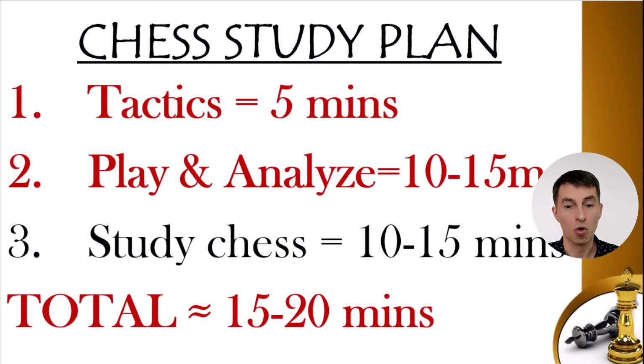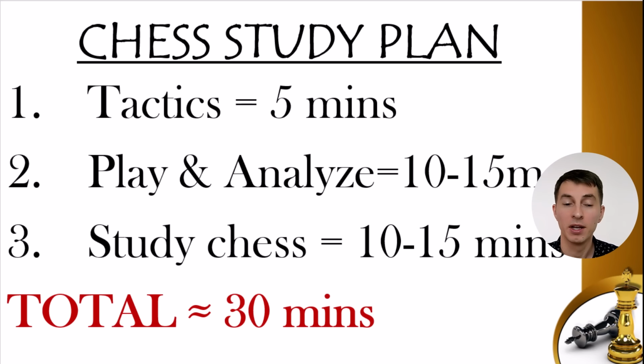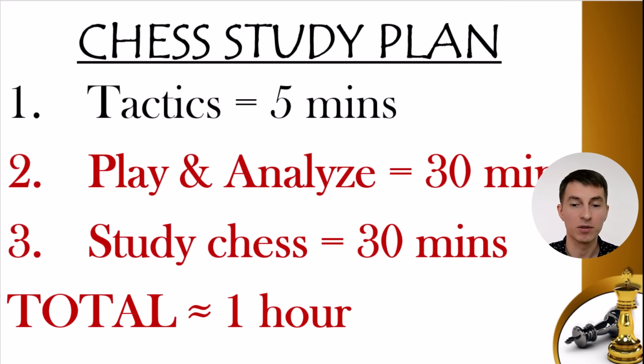If you have more time available, what do you do then? Well, in that case, you need to prioritize those two key elements, which are playing and analyzing, and studying chess. And you can just allocate more time for them. So for example, if you spend half an hour on each, your total training is going to be approximately 1 hour a day. So that's how you spend more time in the most meaningful way possible so that you progress in chess.